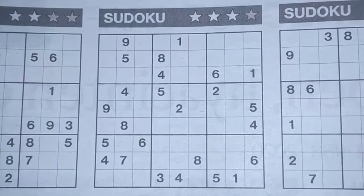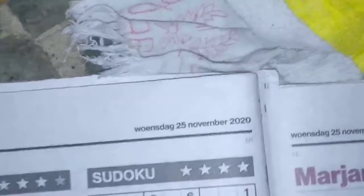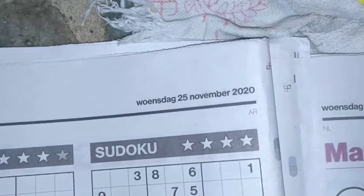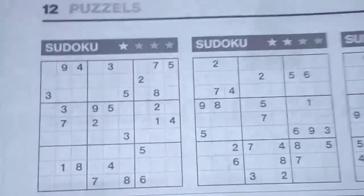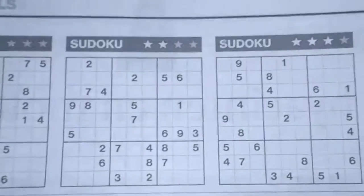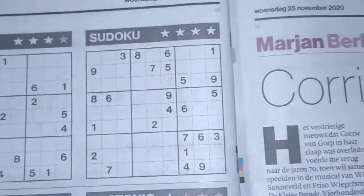Today, the additional extra Sudokus in today's newspaper on Wednesday. Yes, Wednesday, November the 25th, 2020. We have here Sudoku number 1 with 1 star, Sudoku number 2 with 2 stars, Sudoku number 3 with 3 stars, Sudoku number 4 with 4 stars, a tectonic with 1 star, a tectonic with 4 stars, binary puzzle number 1, and a binary puzzle number 2.